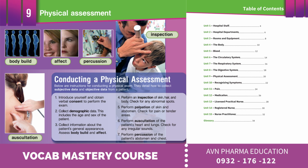4. Perform an inspection of skin, hair, and body. Check for any abnormal spots. 5. Perform palpation of skin and abdomen. Check for pain or tender areas. 6. Perform auscultation of the patient's heart and lungs. Check for any irregular sounds. 7. Perform percussion of the patient's abdomen and chest.